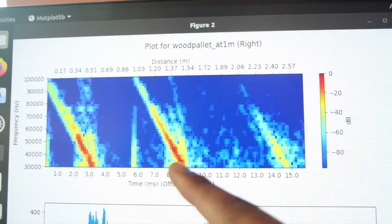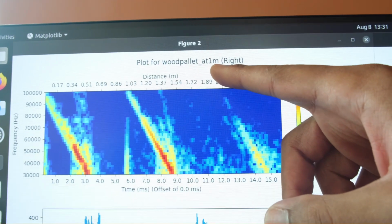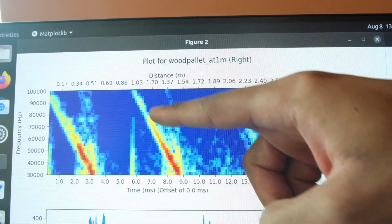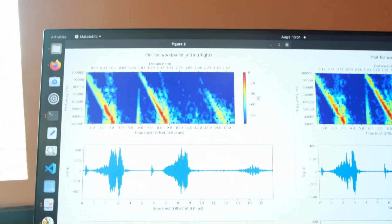And then we have our reflection, which returns. In this case, it was from a wood pallet set up at 1 meter away. And we have our return of our reflection almost perfectly identical at 1 meter away.